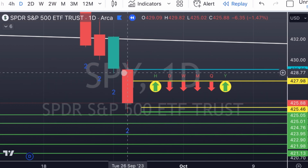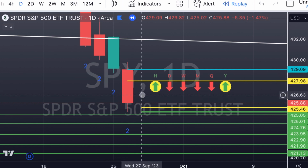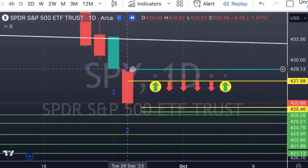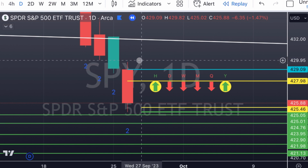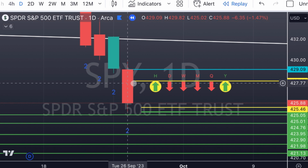So this was the full candle on September 26th. The very first thing I need you to do when that day opens, and you don't have to do this, but it's a good visualization, is put a marker right here where SPY opened on the day. That way you know everything above that blue line, the day is going to be green. Everything below that line, the day is going to be red. And you're going to find out why that's really important in a little bit here.